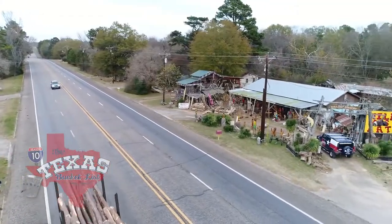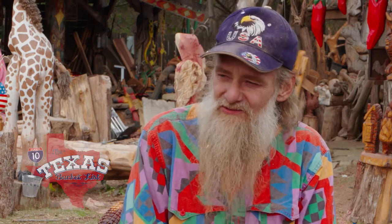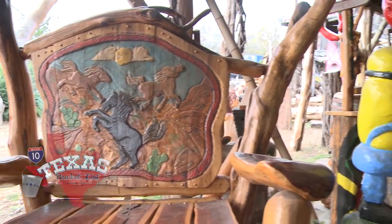Since the early 2000s, this roadside studio has been his home, a place to create. So is this your house as well as your place of business? Yeah, true good artist, man. You can't leave it. I get to Walmart and I start getting homesick. Getting a chance to see Rick's art is impressive.